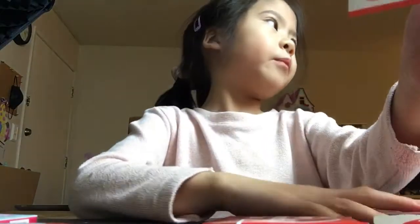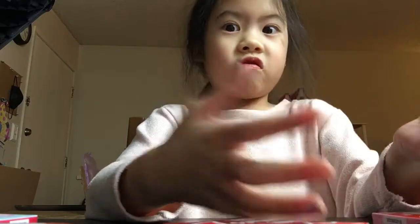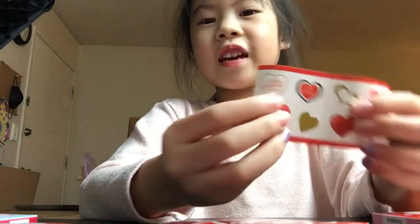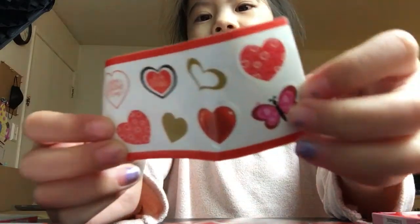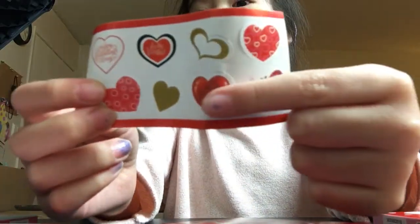This one, if you look very closely at the camera, actually says, "Be my Valentine." And this one says, "Happy Valentine's Day." Then next to this one has some polka dots. I don't know if this is a greenish, brownish, gold. It doesn't really look that pretty, but I kind of like these hearts. This one's a butterfly and this one's a heart.